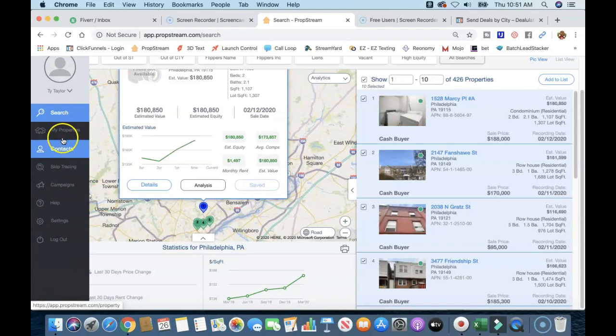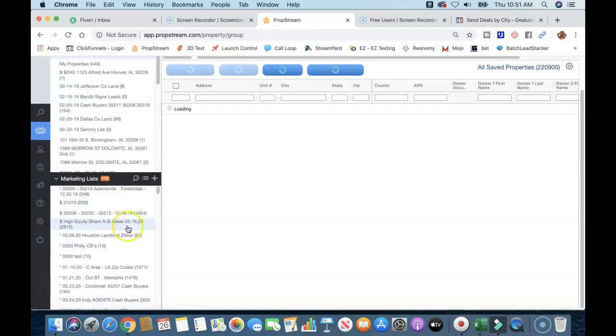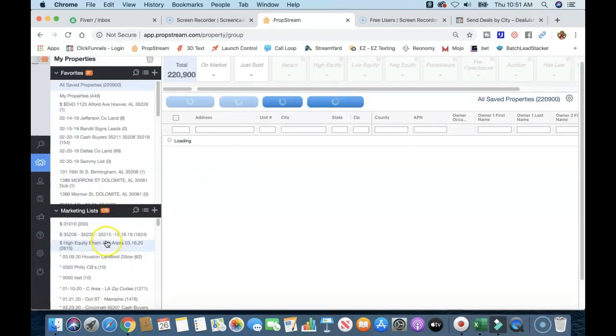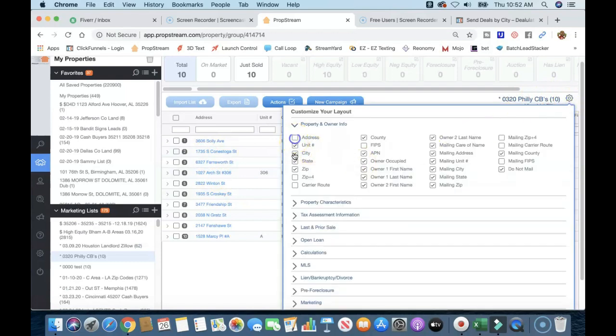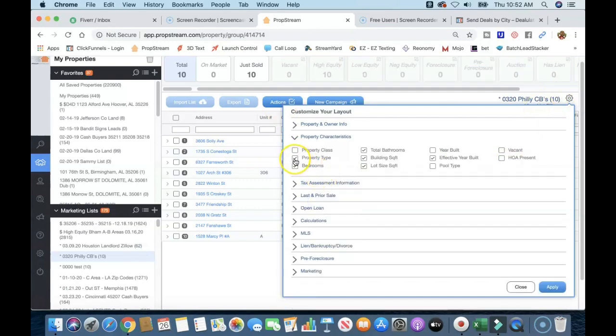So I close this, go back over here to my properties, and let me see if I can find it. Okay, there we are. Boom. Okay, so the thing about this is, okay, so let's go over here. We're going to remove everything. I just wanted to show you this because all of these are not created equally, but you know, you still can do the same thing. It's just going to take some manual labor, or you can hire someone off of Fiverr.com to do it for you. So I'm removing all of this.